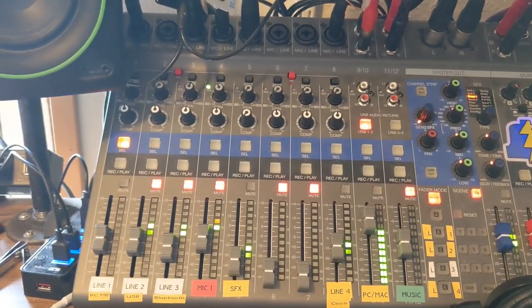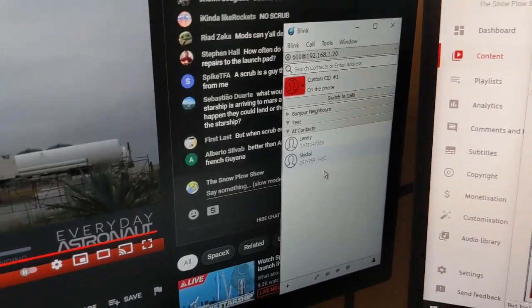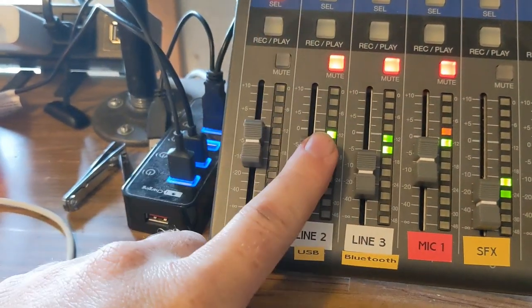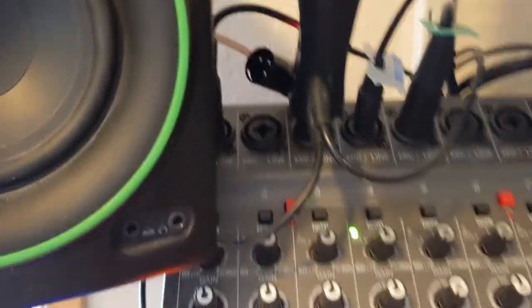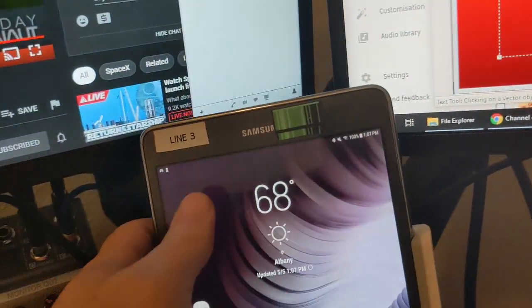Hold on, let me make sure I don't have anything. Okay, I don't have anything scary on Blink. Blink is my SIP client, which is what I make my phone calls from. That's what line 1 is usually hooked up to. Line 2 is usually my Skype. Line 3 is Bluetooth. I've got a little Bluetooth dongle thing hooked up there, and that connects to this tablet, which is all kind of janky right now. I haven't been caring too much what everything looks like.